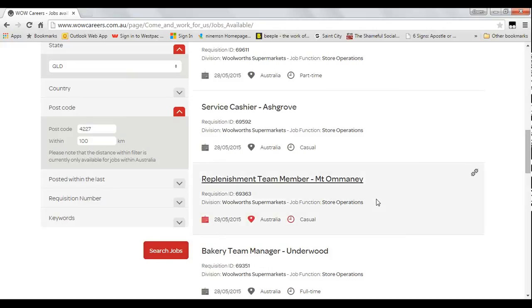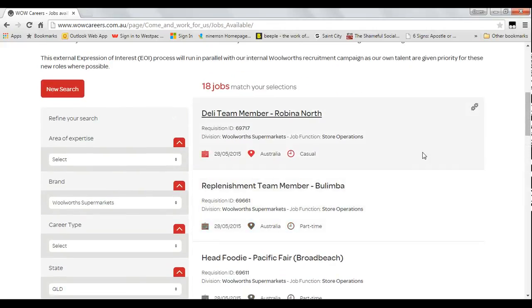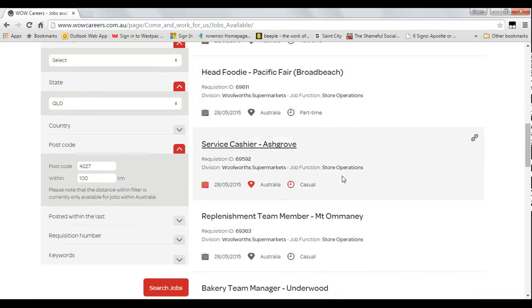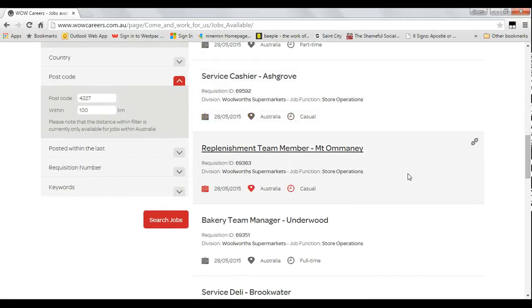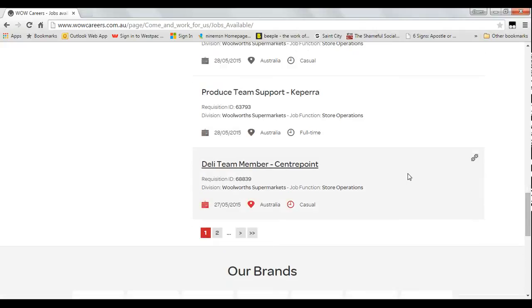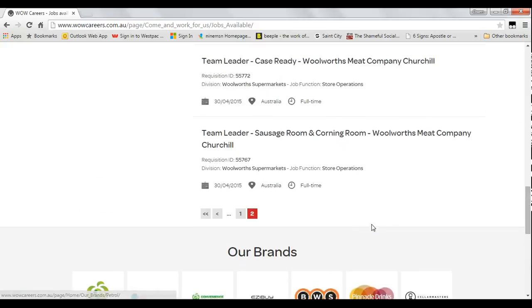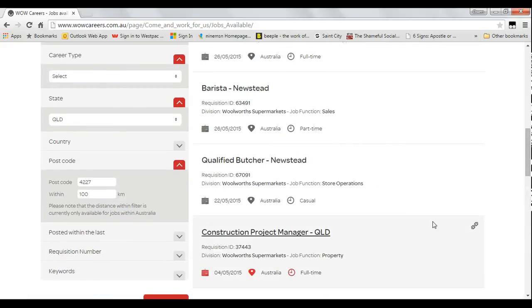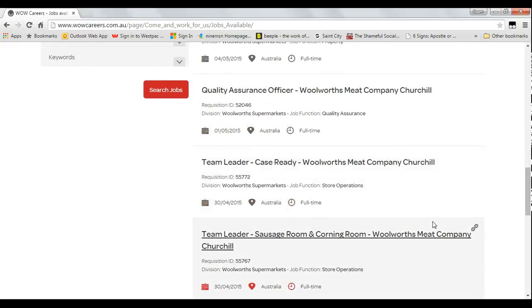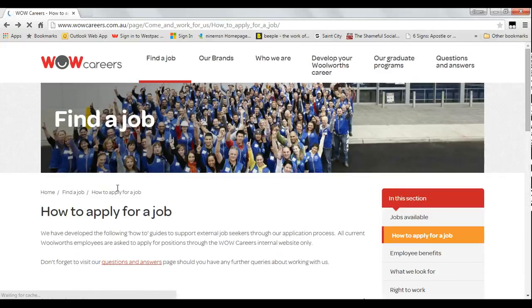Look, and how quick is that? So we've got a number of different jobs here. So one of them is up Rabina North, Willimba, Pacific Fair, Ashgrove, finished with team member at Mount Omni, Underwood, Brookwater. I'm not too sure where half of these places are, but I'm sure they're somewhere within 100-kilometre radius of where I currently live. Newstead, construction project manager, as well, quality assurance officer. So there's a number of different positions you can go through here.